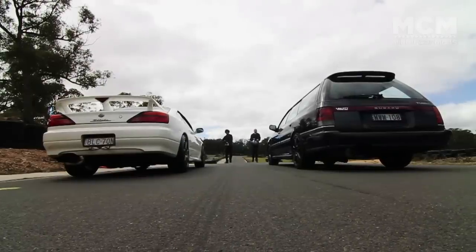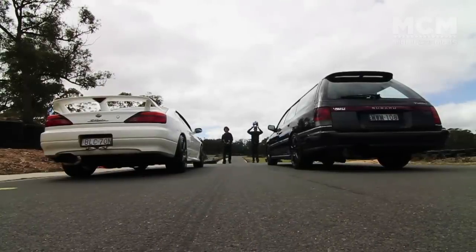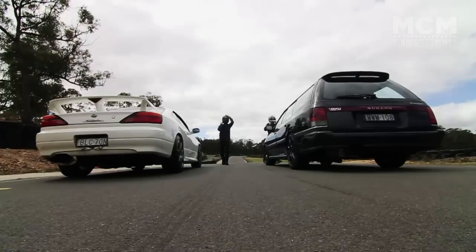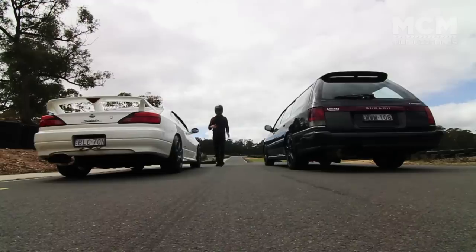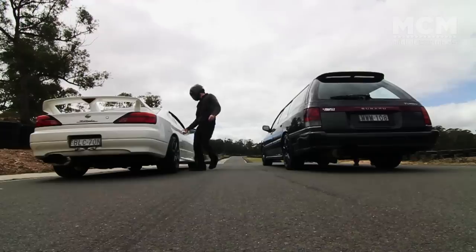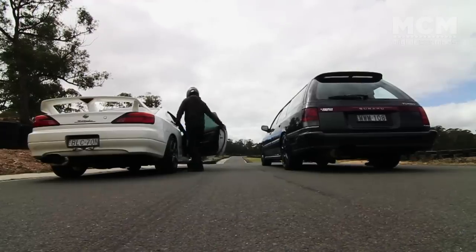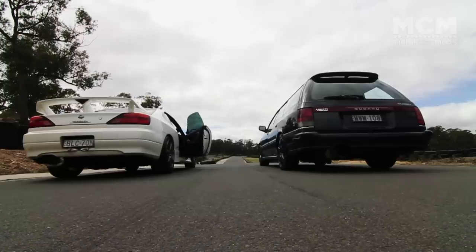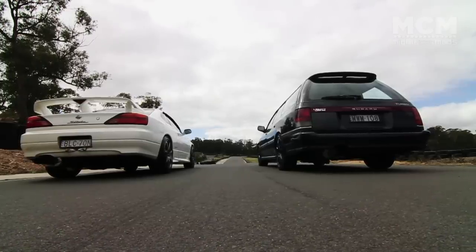It's come down to this, the final challenge, a drag race. With 5 points each, the winner takes all, the glory of their brand, and the keys to the loser's car, which will be put up for sale. The rules state that if I lose, I have to sell my car and buy a Subaru. And if Marty loses, he has to sell his ugly wagon and buy a Nissan.